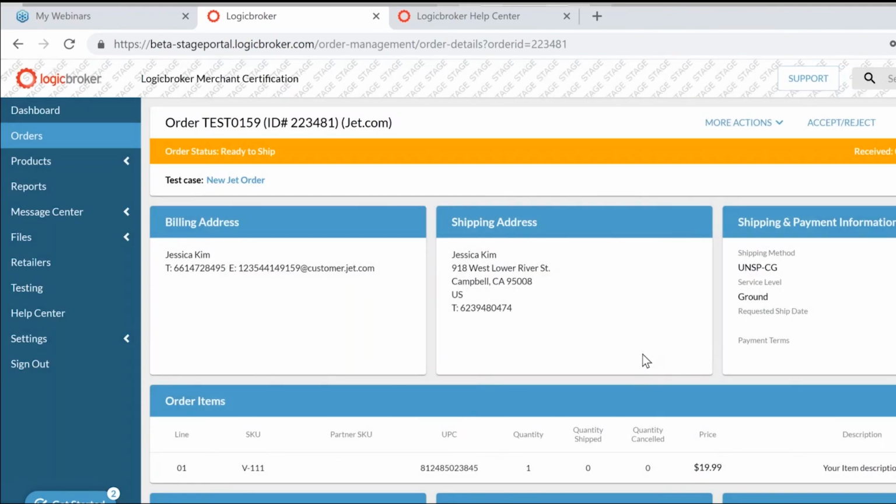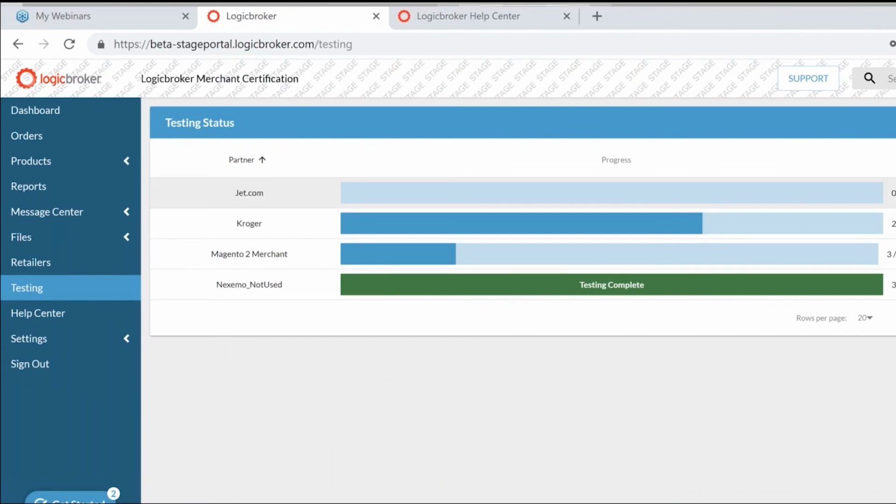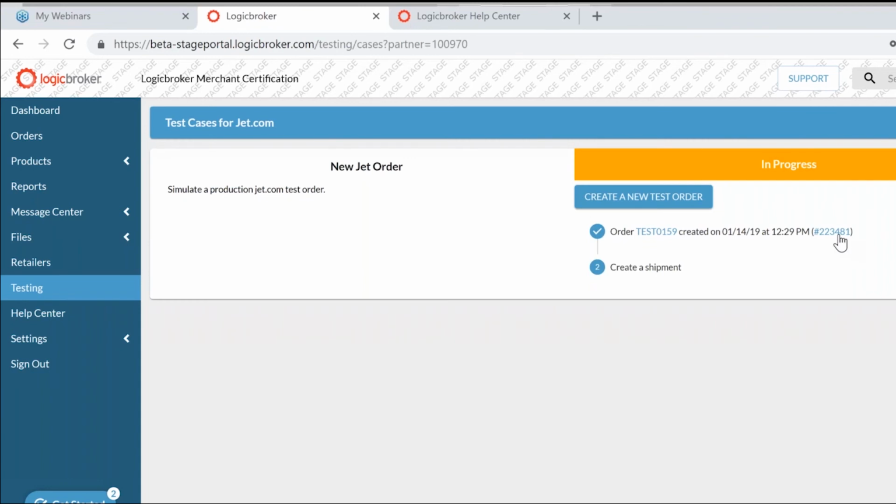Okay, so on to the next feature. We have some view changes as well, specifically in our testing area. You'll see that we've tried to make things easier and more understandable from the user perspective. Our test cases have this new step process. The first step is creating an order, the second step could be creating a shipment, or it could be creating an acknowledgement. Depending on the retailer that you are connecting or testing with, we would have different steps, and we can also customize your information as well as instructions on this page.